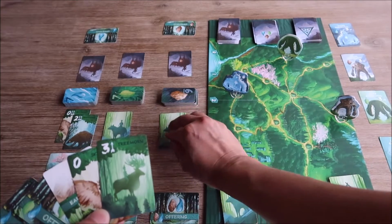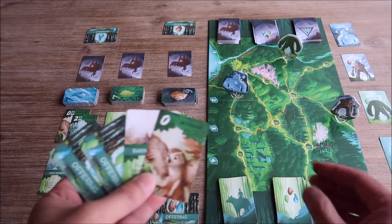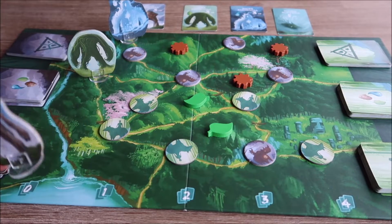It's one of those games where it's like, oh, I want to do this on my turn, but if I do this, this might trigger this consequence to happen. And that's what I really like about Haven, that tug of war feeling that you get.